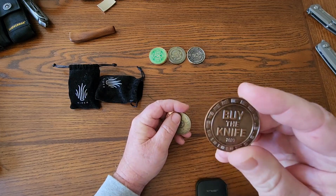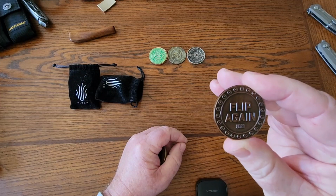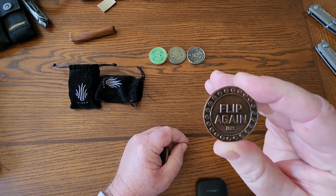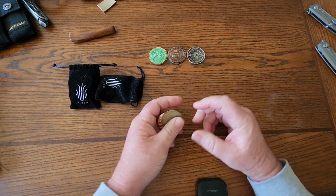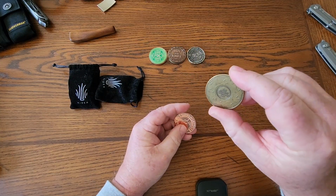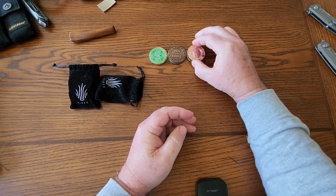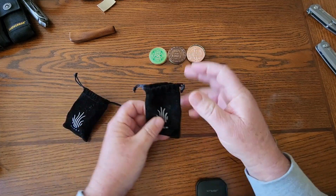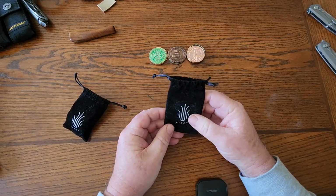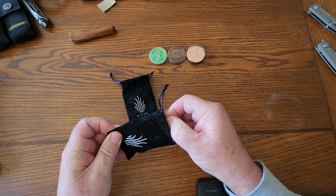I like this one here because it tells me to buy the knife, and if I flip it to make a decision, it just lets me know, no, you've got to flip again until you get to the one that says buy the knife. So that's cool. This is a donut from Blade HQ, Rose Craft Blades. Got the shiny one. I get these little pouches, how the Kaiser coins came, so I got a couple of those to keep things in.